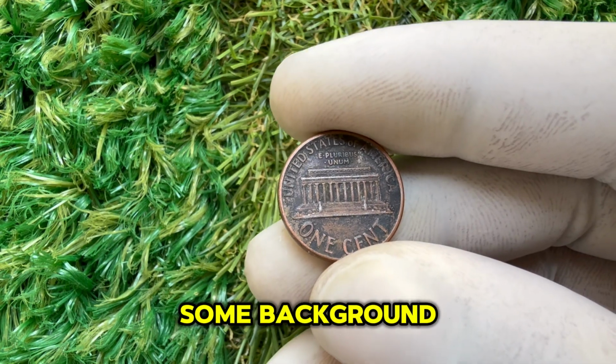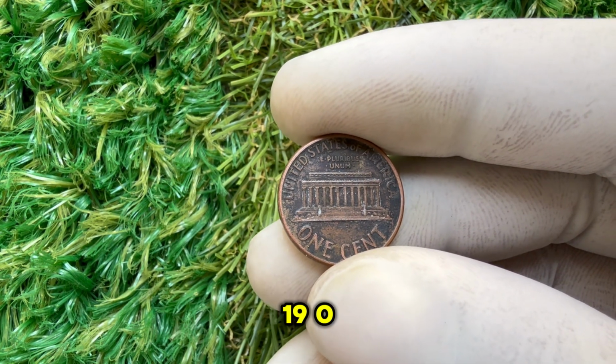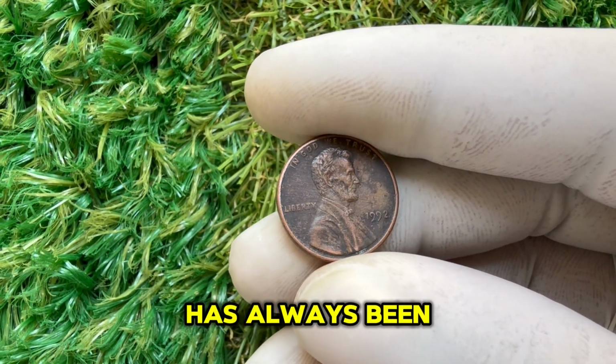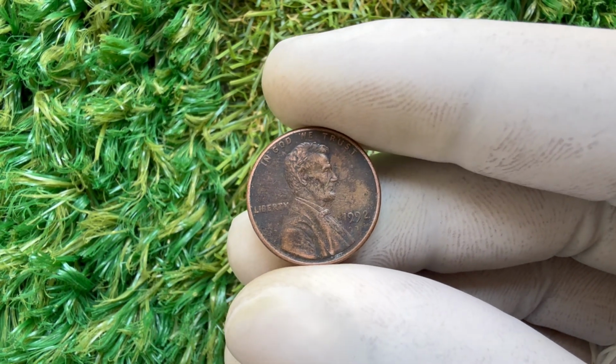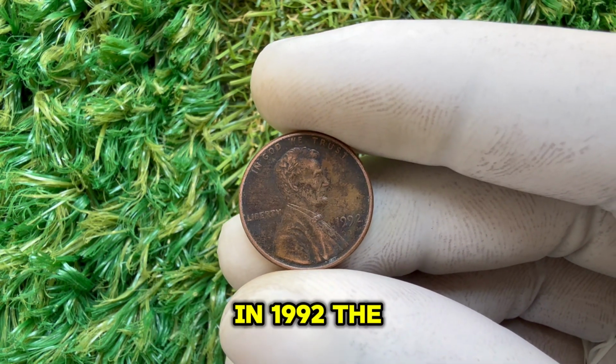Let's start with some background. The Lincoln 1-cent penny, first introduced in 1909 to commemorate Abraham Lincoln's 100th birthday, has always been an iconic piece of American currency. Over the years, its design has seen a few updates, but the coin has remained a staple in circulation. In 1992, the U.S.